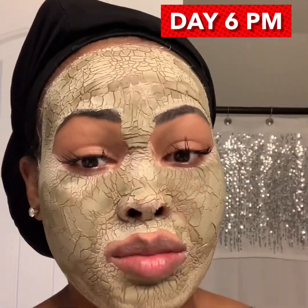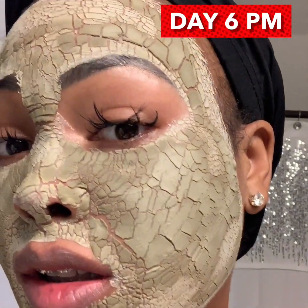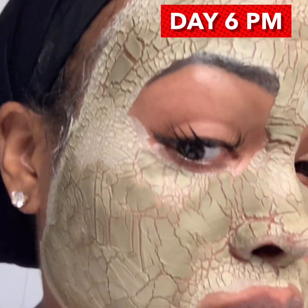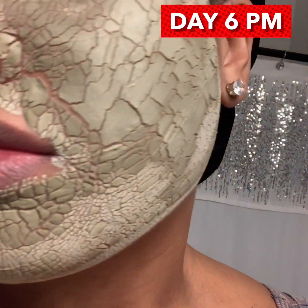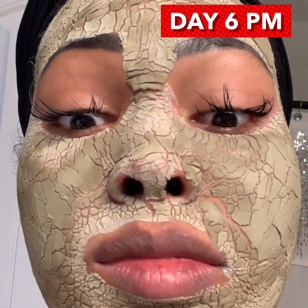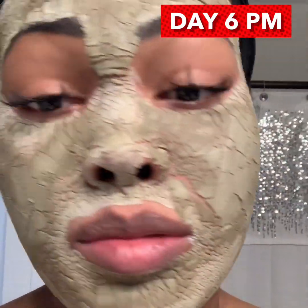Okay, guys. So, remember I told you you'll barely be able to move your face. So, this is how it looks when it is dry. Starts to kind of break up, look real scaly. So, I'll take it closer so you can see. Okay. So there's that. I'm going to wash it off.